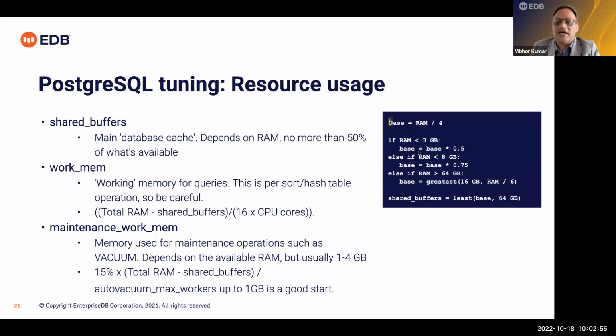And if your size of the RAM is less than 3 gigabytes, you can go with a base of the 0.5 factor multiplication, and you will get a result of the amount of memory you want to set. So this is a zero algorithm which you can use for setting a shared buffer size. Again, this is only giving you a setting to start with for better performance of Postgres, and based on the workload, you can further tune the shared buffers.